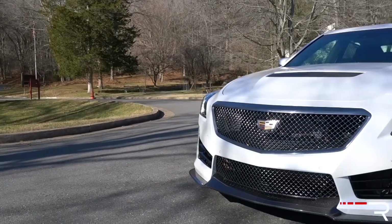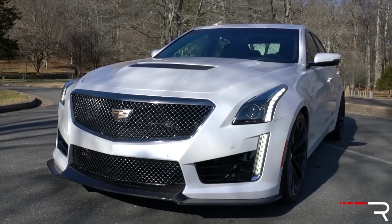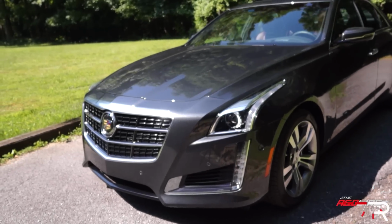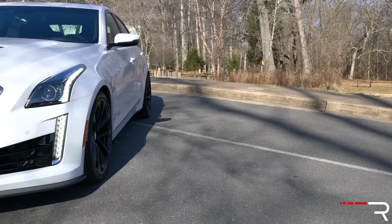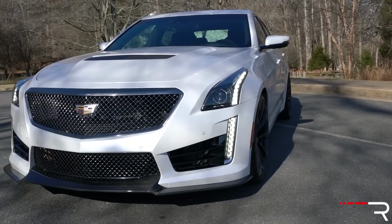Now, the CTS has actually gone through 3 generations. This particular one that I'm showing you is now in its 3rd generation. It was first introduced in 2014. If you remember, I showed you guys a 2014 CTS-V Sport, not to be confused with the actual V series, but that's exactly what I'm showing you today. Now, this all-new 2017 CTS-V was introduced last year.